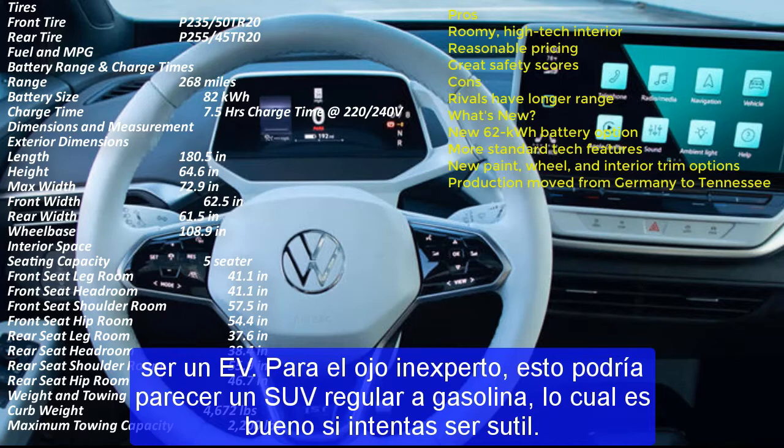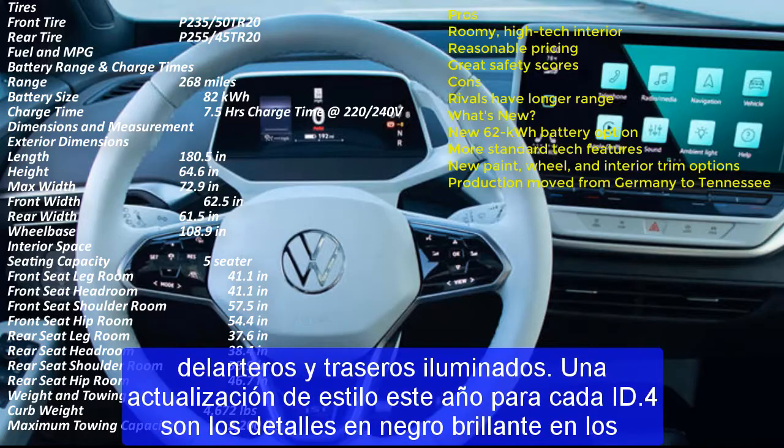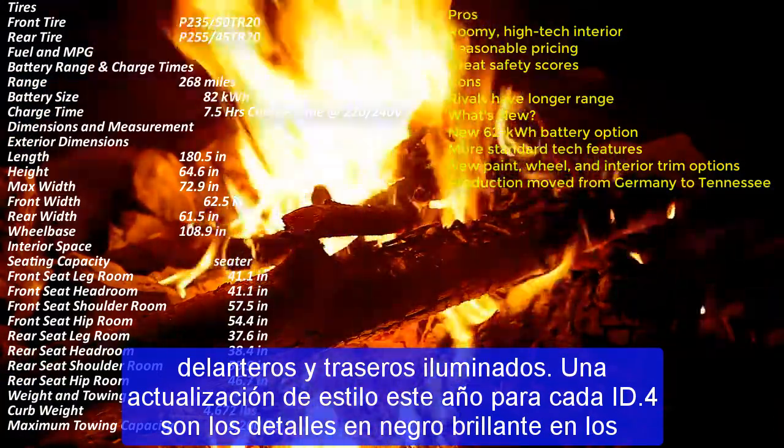Single electric motor. 62 kWh lithium-ion battery pack. 201 horsepower. 229 lb-ft of torque. EPA city/highway fuel economy, TBD. Range on a full charge, estimated 208 miles.